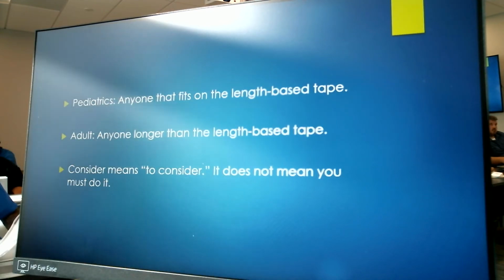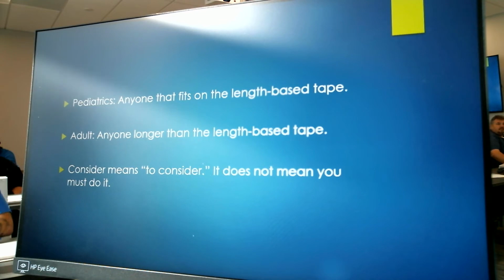Pediatrics: anyone that fits on a length-based tape will be considered a pediatric. Before it was like 11 years old, 12 years old, 15 years old, depending on which protocol you looked at. So everything now is simply, if they fit on a length-based tape, they're pediatric. If they are larger than that, we treat them as an adult. However, still, if they are under the age of 18, they go to the pediatric ED. Okay, it's just for treatment purposes only.